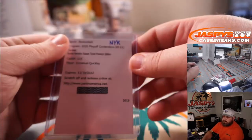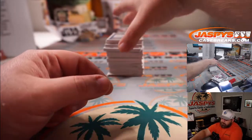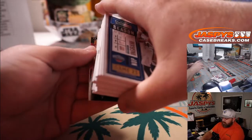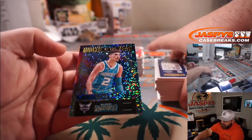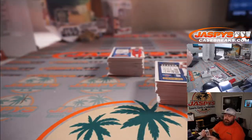Okay, we got one more box to go. Right there on the back, Rookie of the Year, LaMelo Ball, Hornets, Randy Lou.